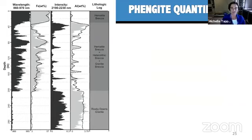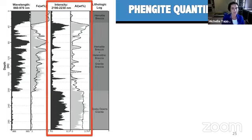So now that we know that the mineral we're looking at is phengite in the white micas of Olympic Dam, we can then go and start to quantify how much there is as we go down the drill core. And this is where the fun comes in. So here we have a red box. In that red box, there are two columns.